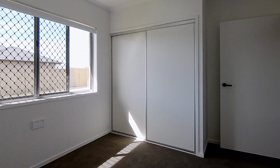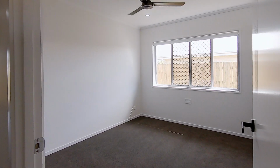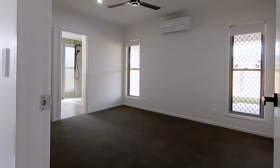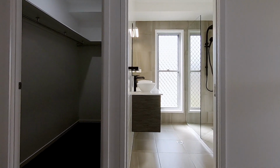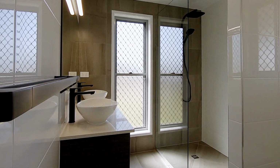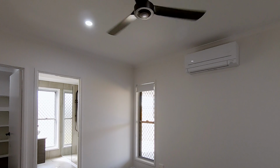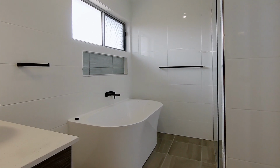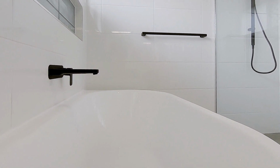There are 4 spacious bedrooms across this home, all with ceiling fans and built-in wardrobes, with 3 of these actually being walk-in. The main bedroom includes a large walk-in wardrobe and a lavish ensuite with beautiful double vanities, and you've also got that split system air conditioning and a ceiling fan. The main bathroom includes floor-to-ceiling tiles, shower and a decadent bath, plus those stylish vanities again.